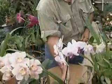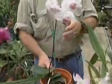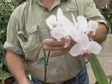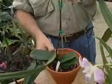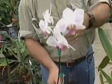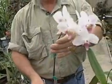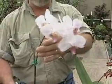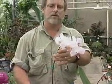These are very easy to take care of, especially the Phalaenopsis orchids, which are very common and can easily be obtained at markets and nurseries in South Dakota. They're very colorful, come in a wide variety of styles and varieties. They like room temperatures. They need to be watered frequently. It's best not to use really heavy water, so if you can use rainwater or distilled or deionized water, that's the best thing to do if possible.